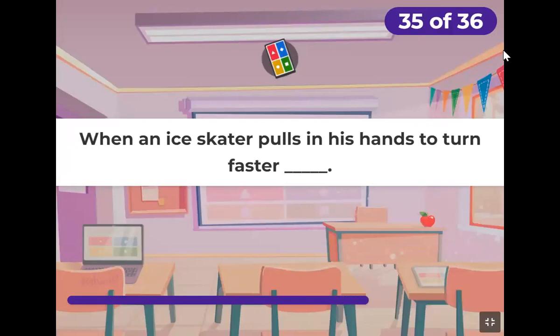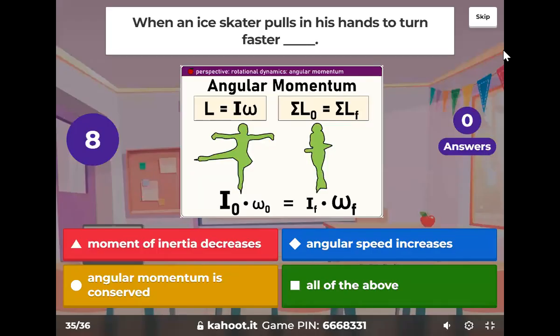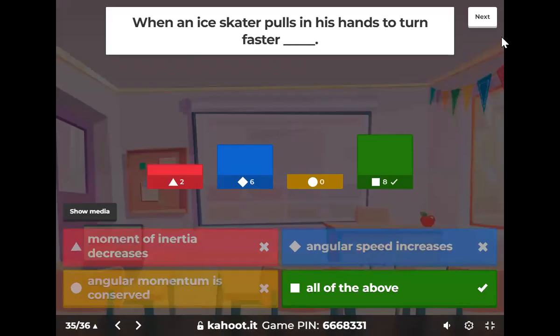When an ice skater pulls his hands in to turn faster, all the statements are true, right? So the guiding principle is this gold one here. Angular momentum is conserved. That's capital L. What is capital L angular momentum? That's I times omega. So as your rotational inertia decreases, that's pulling your hands in, then your angular speed, omega, is going to increase. So all those go hand in hand.